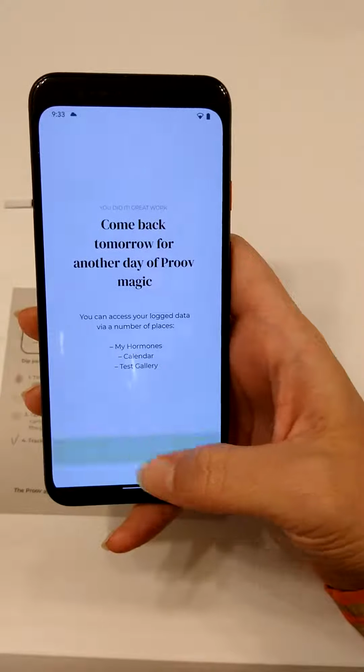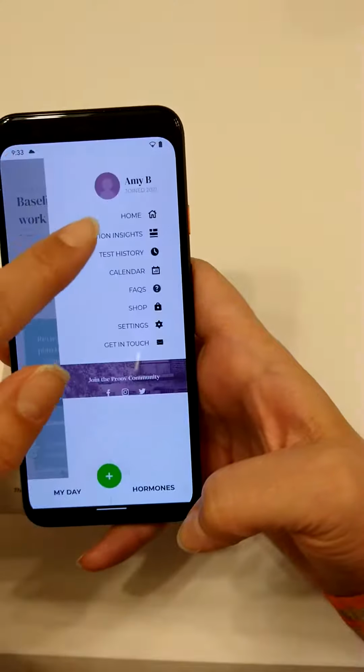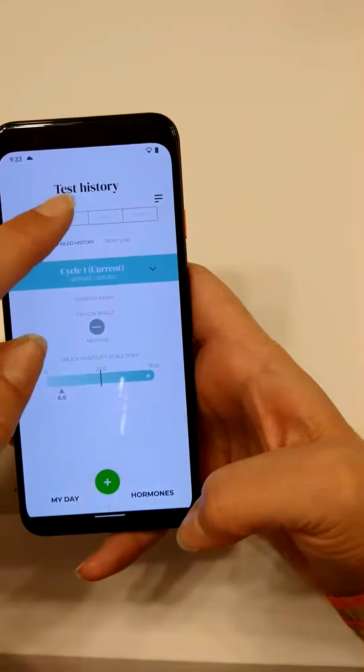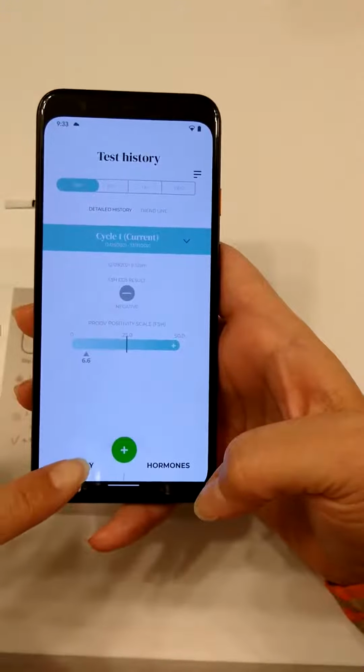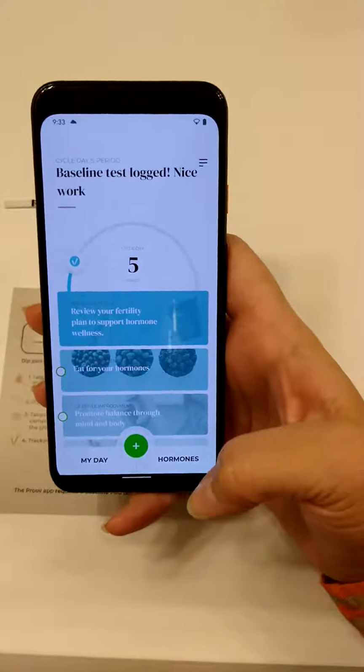And then you can look at the results in the test gallery, test history, so I can see my FSH, E1G, LH, and PDG results. So everything looks good. And so I'm done for today.